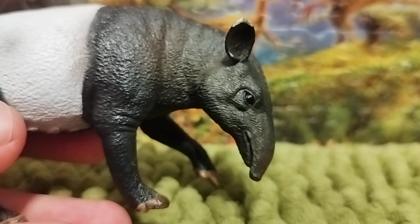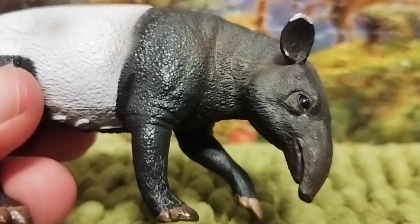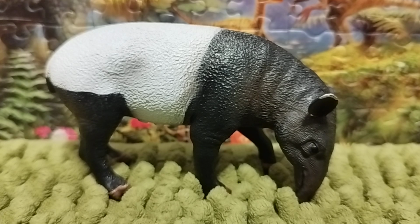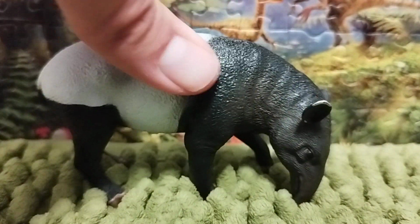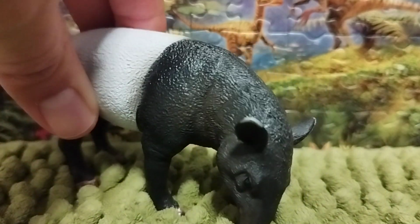Unlike most other tapirs, like the South American tapir, mountain tapir, and Baird's tapir, which live in South America, this one lives in Asia, and that's pretty much it. I think the pose is similar to that of a Baird's tapir, which has the same pose as this Malayan tapir. It is a great pose on the animal. The details are also great, with a little bit of smoothing, and I think it is a pretty good representation of this animal.